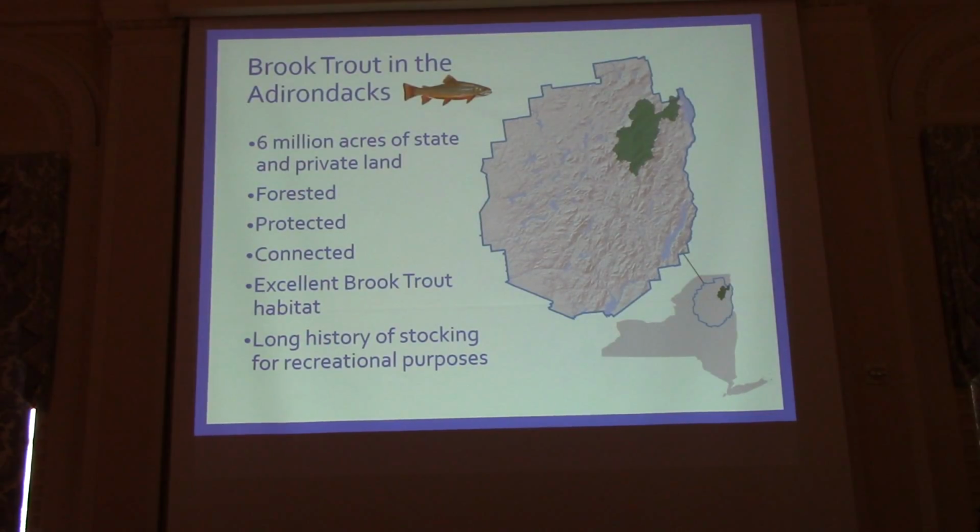So there's thousands of miles of cold water, small streams in New York State that contain wild brook trout. And these are concentrated in the Catskills, the Tug Hill, and Adirondacks especially. The Adirondacks is a 6 million acre park made up of state and private land in the northern part of the park. And it contains lots of protected, forested, and connected habitat for brook trout.